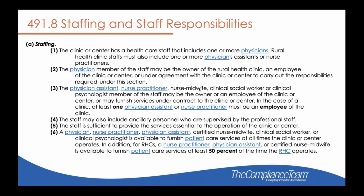Staffing. Now, you have one or more physicians, one or more NPs or PAs to start. That's the basic staff. The physician may be a staff member. He may be an employee of the clinic. He may be under contract with the clinic to carry out these responsibilities. The PA, nurse practitioner, nurse midwife, clinical social worker, or psychologist may also be this member of the staff or the owner of the clinic.